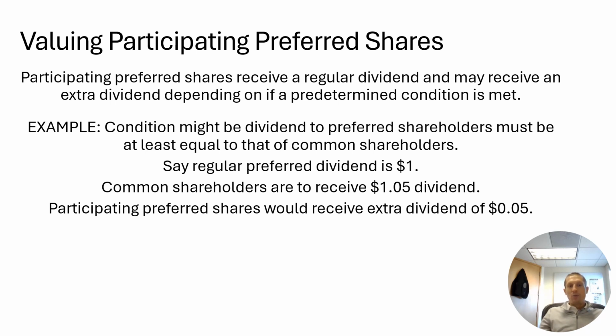So for example, let's say that the dividend to preferred shares must be at least equal to that of the common shareholders. So let's say the preferred dividend is $1 and common shareholders receive $1.05. Well, the participating preferred shares are going to receive an extra 5 cents per share. There's something that's going to be tacked on. Maybe the company wants to pay out larger dividends to its common stockholders, but the participating preferred shares have a condition in their share agreement that requires that they receive the same as the common shareholders. So we would have this participation or this additional dividend that's paid.